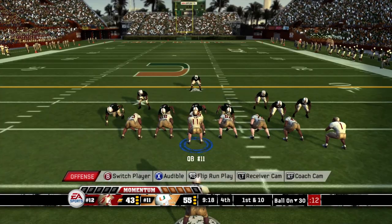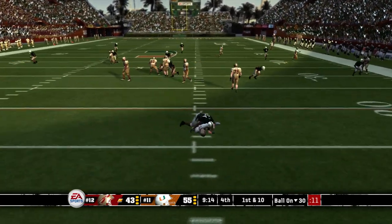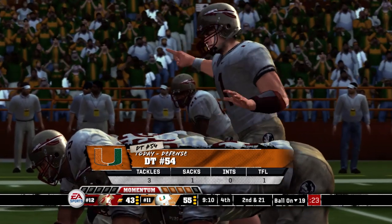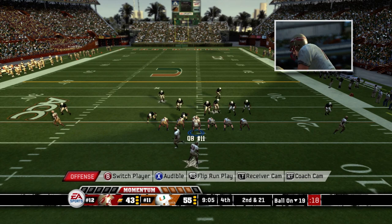Florida State comes to the line, only one man in the backfield. Play action. He's in trouble. That's a great tackle at the 19. Defense looking for another sack in this second down and long situation. Number 11 calls an audible.